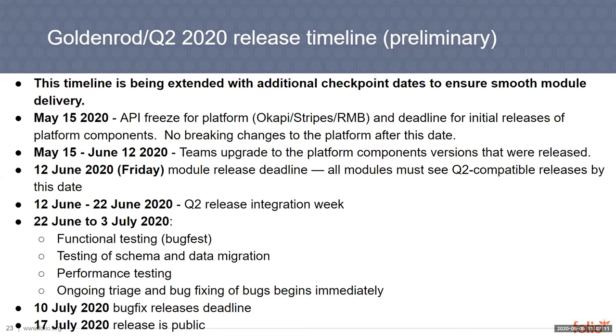So I'll leave it to him to go through those details, but we will be seeing some additional checkpoints along the way to make sure that the dependency updates are in place, and that the teams are successful in executing those milestones along the release timeline. And I think that said, if you guys have any questions, please ping me as usual. And over to you guys.